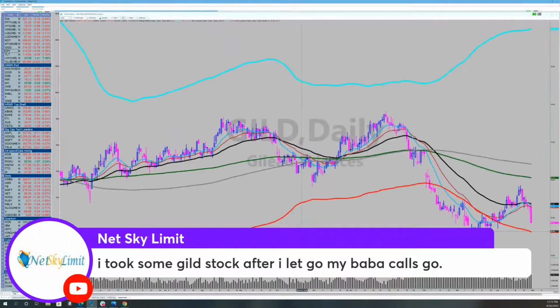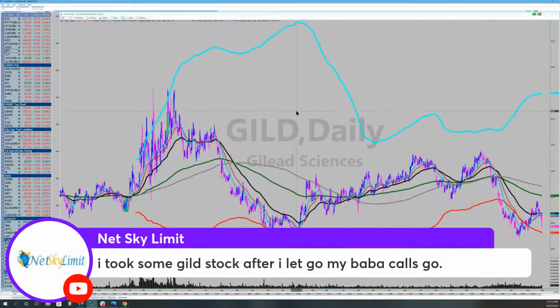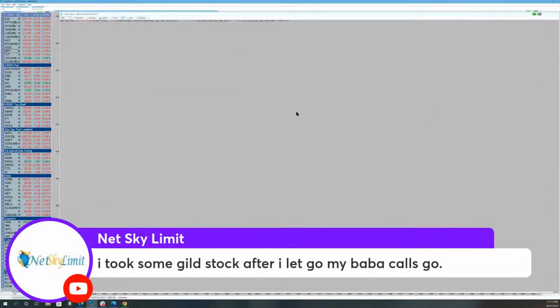Yeah, I like the Gilead story, but I look at Gilead, it's just wildly underperformed all of its peers. It's wasted money right now. So you want to pick up the dividend, I get it. But they're starting to come after the dividend stocks, and that's dangerous.